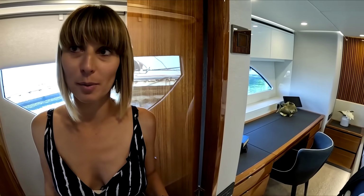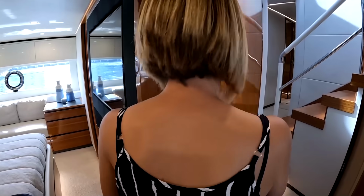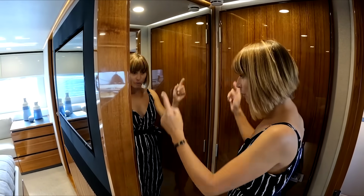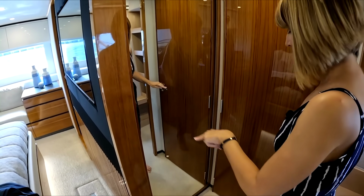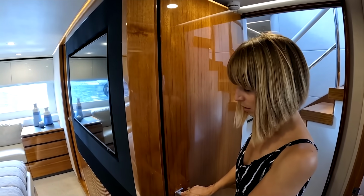I think if I was a kid, I would hide here all the time and scare people. It's such a perfect space. Check this out. This is neat. Come in here. Look what they did here. Full-size mirror, which you definitely need when you're walking out of your cabin, but they've completely flush fitted this door.